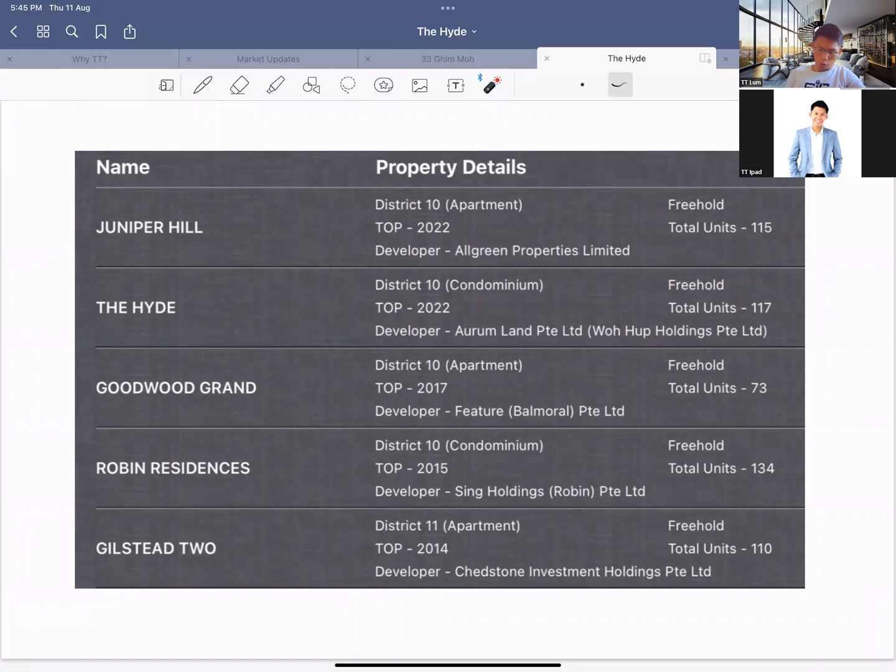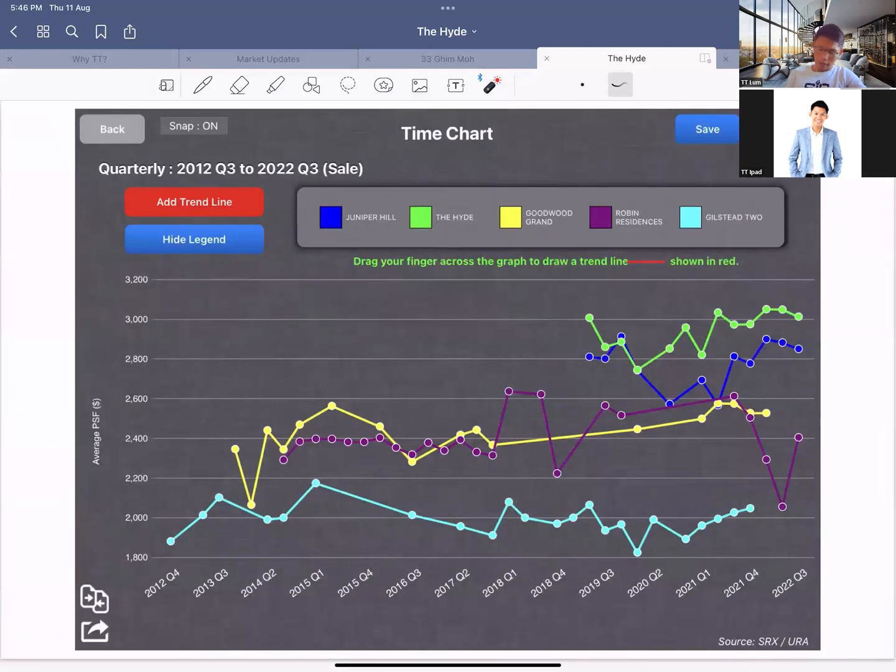When it comes to looking at the performance of nearby comparable condos, I tend to look at those that TOP'd, if possible, as far away from 2013 as possible, because that was the previous market peak, and we want to see how their performance is after the market peak. So I pulled out something more comparable, more recent and with similar characteristics, in the form of these three condos. Let's see their performance. As you can see over here, the peak is around here, went down somewhere towards the COVID period, and then came back up to where we are today.